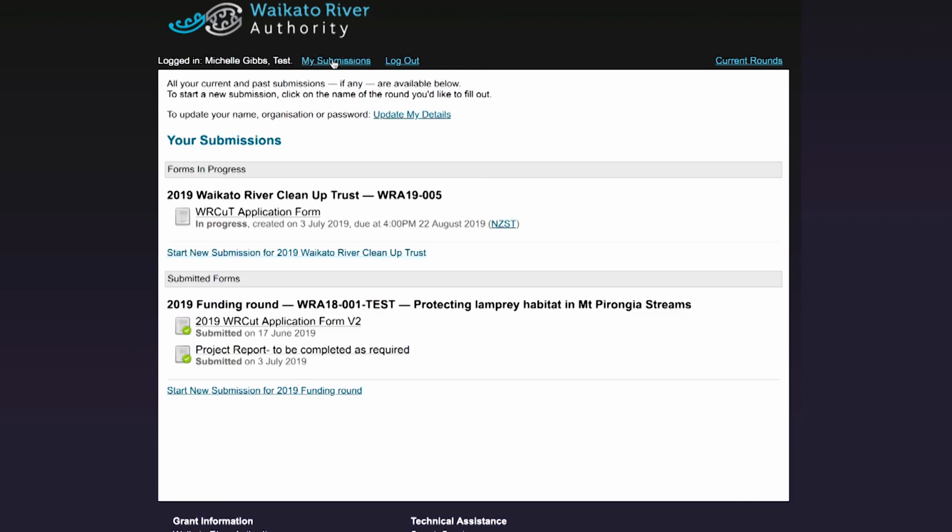If you go back to the My Submission screen, you will see that a green tick has appeared to show that your form has been submitted, and you won't be able to edit it any further. You can, however, come back to view it again in the future if you need to. Each time you submit a form, we will load a blank one for you to fill in next time. So that covers everything you need to know about project invoicing and reporting. If you have any questions, don't hesitate to contact us.